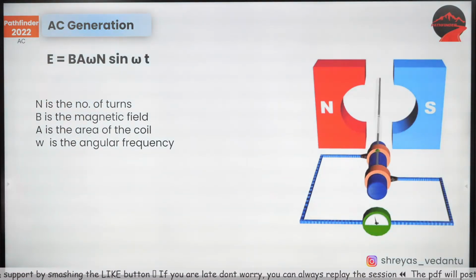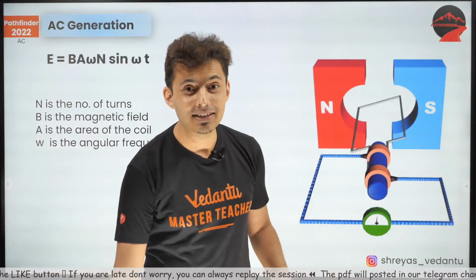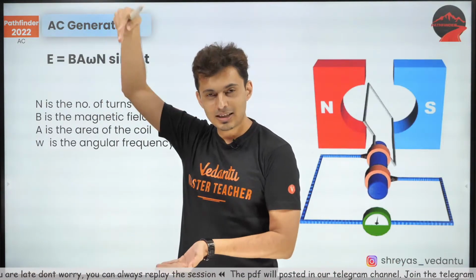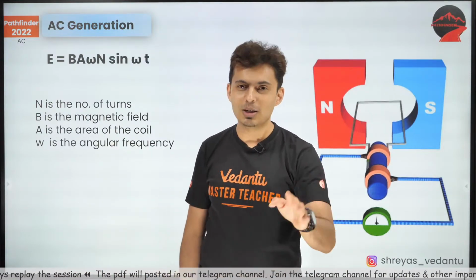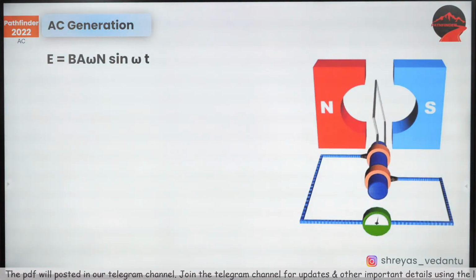Vikram is saying save water. Don't worry, by the way, this water is not wasted. That water was flowing anyway. I'm just putting a turbine. The water was anyway going to fall, so I'm just making use of that water which was going to fall. I'm making use of that energy. So actually water is not wasted. Okay, let's move to the next one.